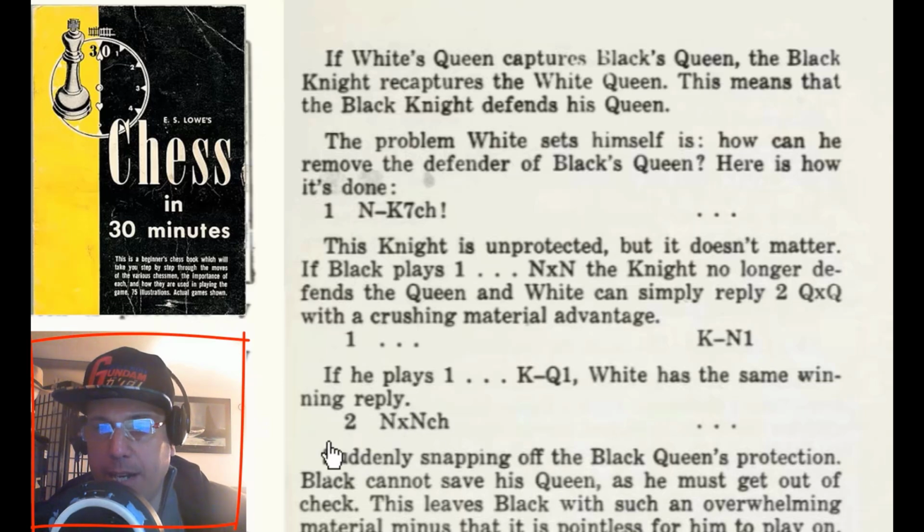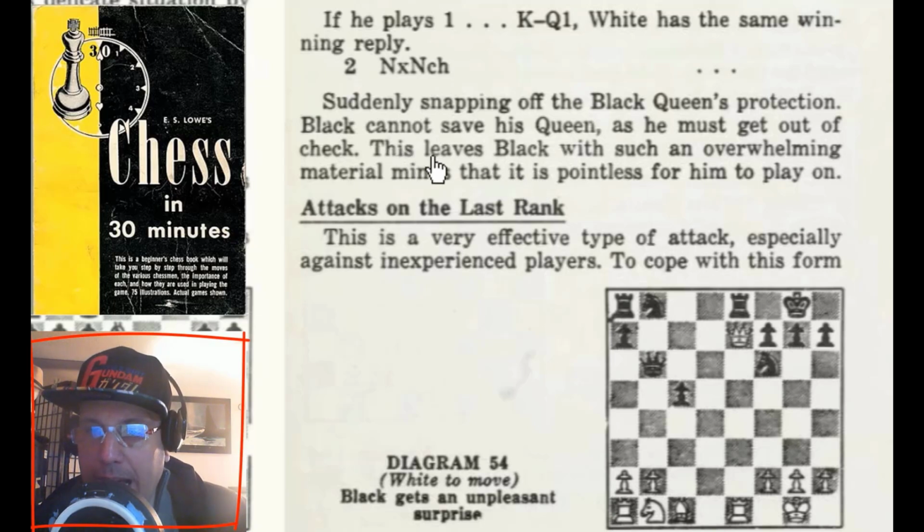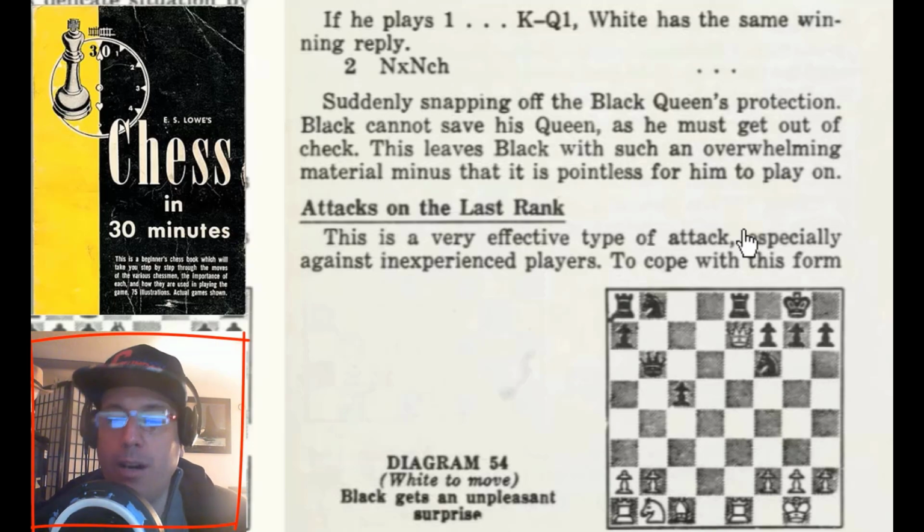The second move is 2. NxN check, suddenly snapping off the Black queen's protection. Black cannot save his queen, as he must get out of check. This leaves Black with such an overwhelming material minus that it is pointless for him to play on.